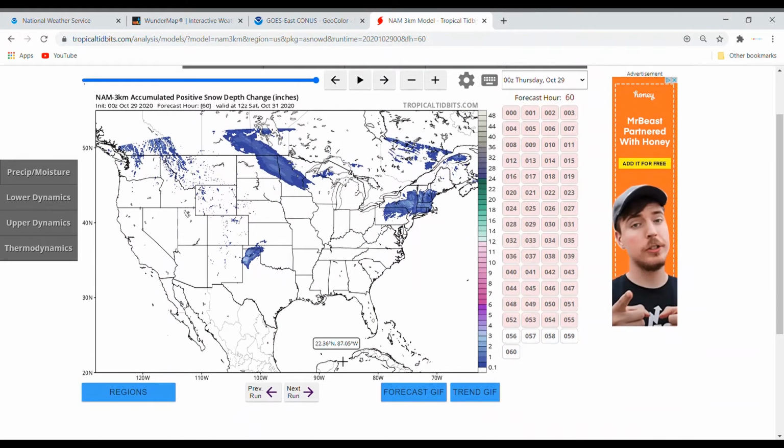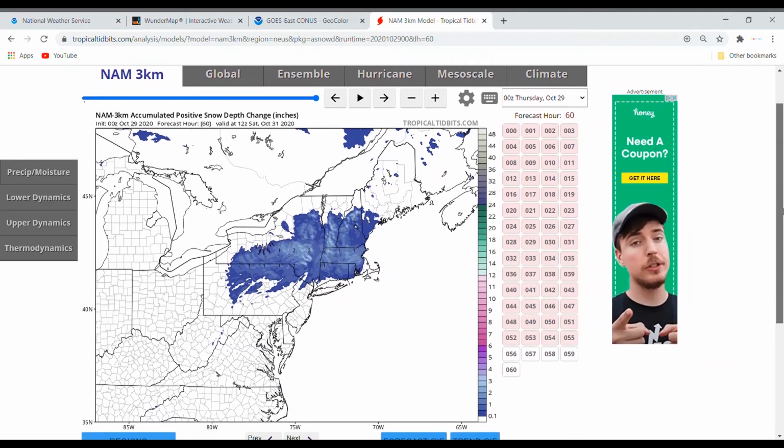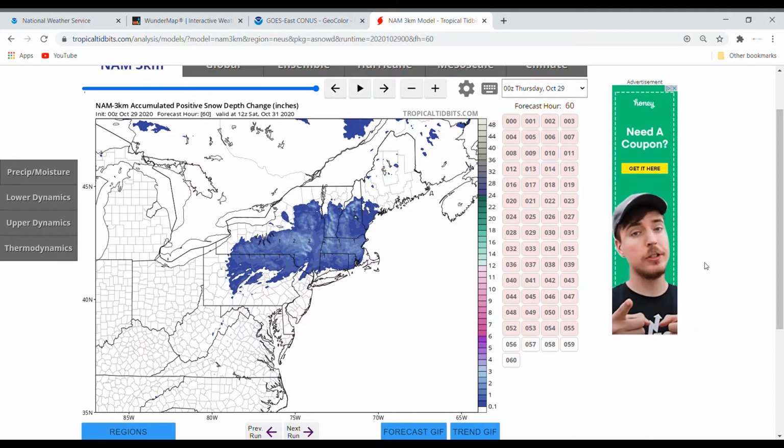Now, if we move on here to total positive snow depth change, you can see not much left here in the southern plains. Most of it's going to happen in the northeast, and you can see 1 to 3 inches at the most. Most of these areas are going to see less than an inch. Now, for late October, that's pretty decent.